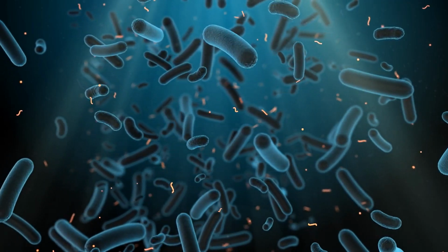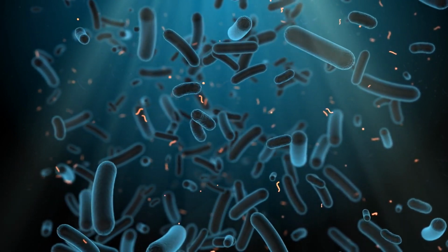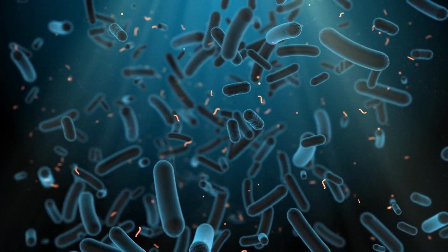Fermented foods are a rich source of beneficial bacteria that can help to improve gut health, reduce inflammation, and lower the risk of complications associated with diabetes.